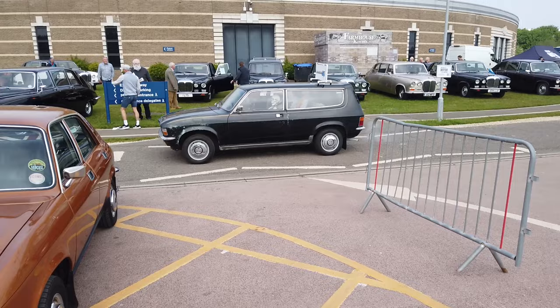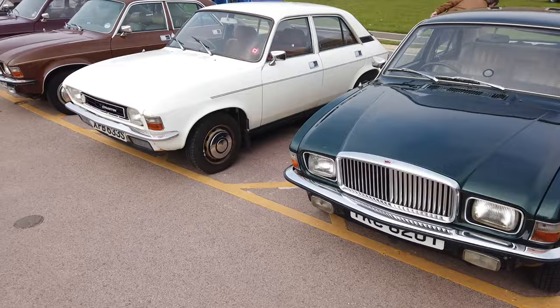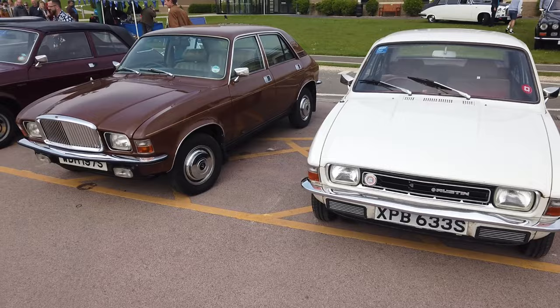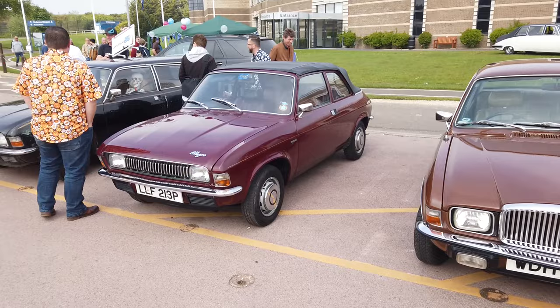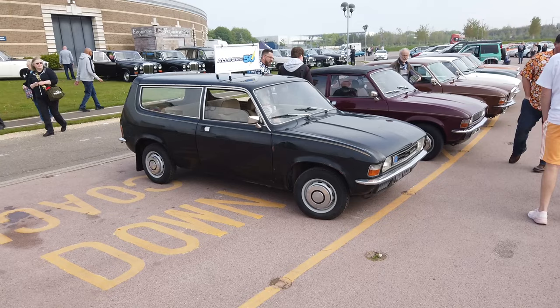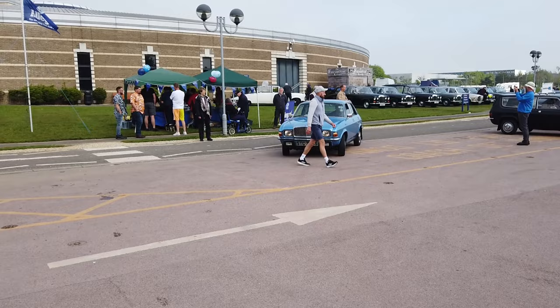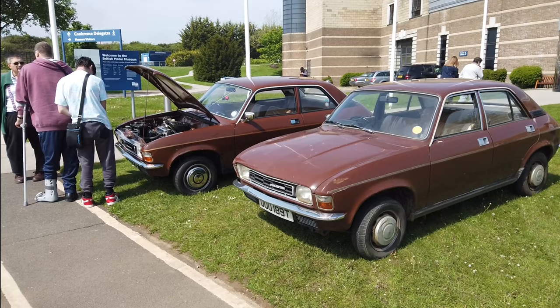So we have a Van der Plas in Reynard Gold Metallic. On the Series 2. Van der Plas in Russet Brown. And a Crayford convertible, excellent. I've never seen one of these in the flesh, fantastic. One that's nearly as bright as me. Some more turning up. A couple more Series 2s just turned up, another two door.